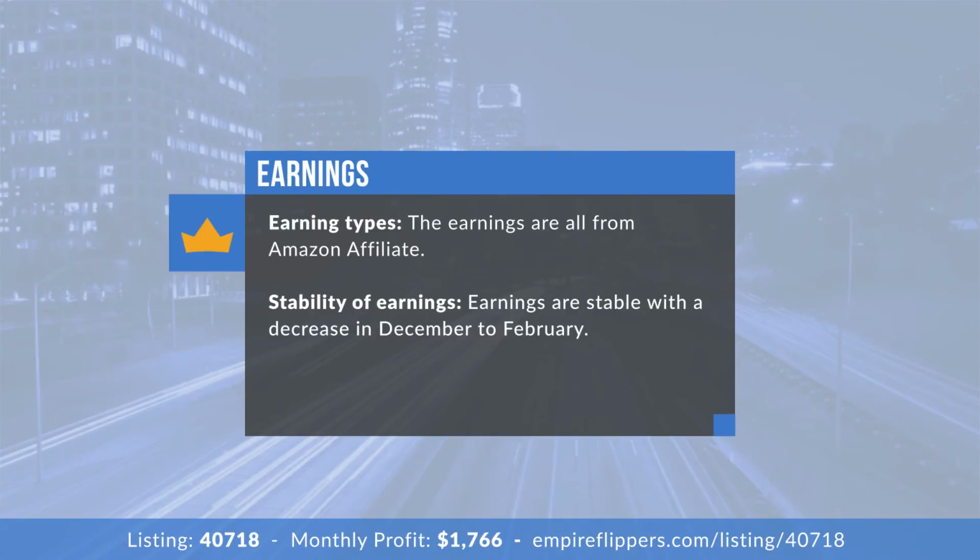Anyhow, how stable have the earnings been since you've owned the site? It's one of my most stable earners. It is very consistent in a sense. There is a seasonality. I want to be 100% clear on that. There is a decrease. If you see the earnings graph, you'll see it go down in December, January, and February, and pick right back up in March. That is actually just to be expected.